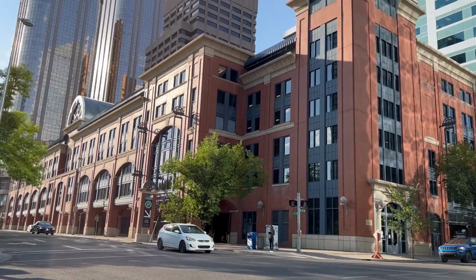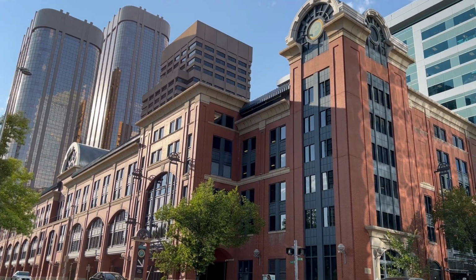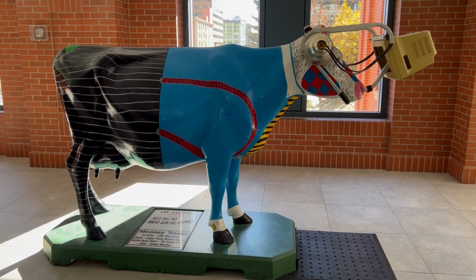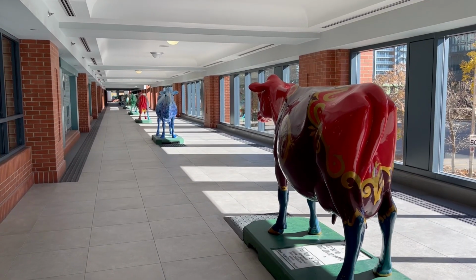You might be wondering why I'm visiting a parkade when this is an urbanist channel. Aren't I supposed to be comically anti-car? Well, no, but also in the walls of this parkade you can find a bunch of cows. Now, not live cows, these are artistic cows, like these ones. Cool, right? These used to be scattered around downtown Calgary, and now they're here.